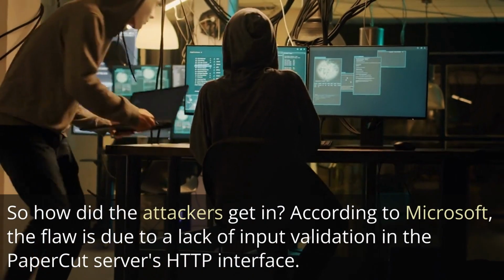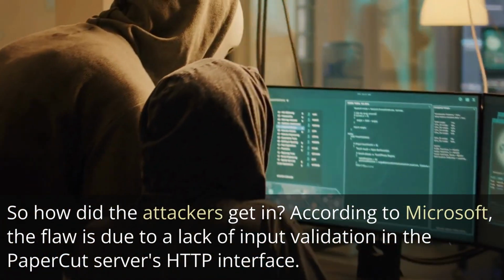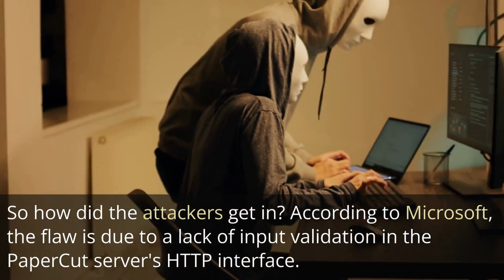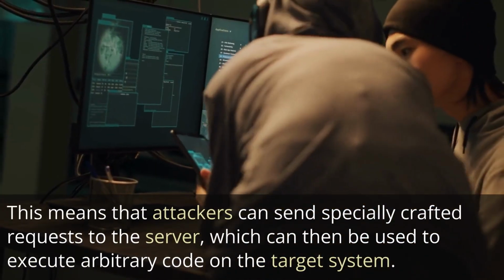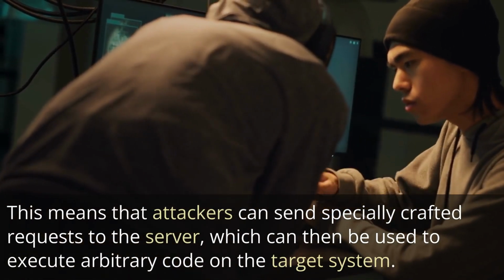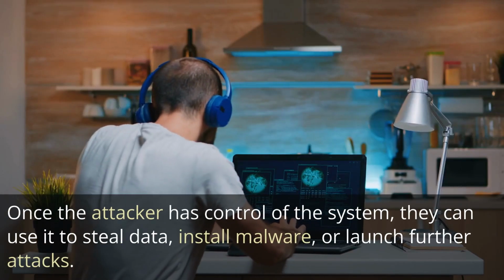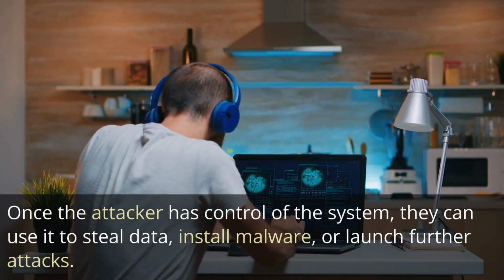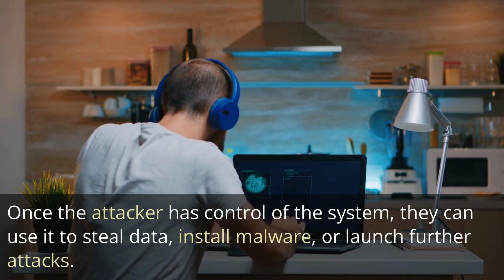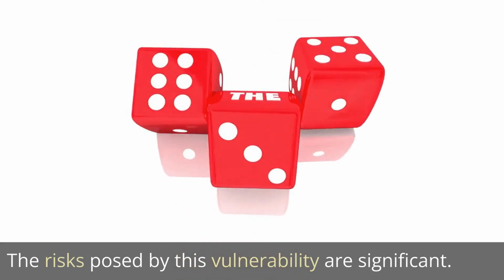So how did the attackers get in? According to Microsoft, the flaw is due to a lack of input validation in the PaperCut server's HTTP interface. This means that attackers can send specially crafted requests to the server, which can then be used to execute arbitrary code on the target system. Once the attacker has control of the system, they can use it to steal data, install malware, or launch further attacks.